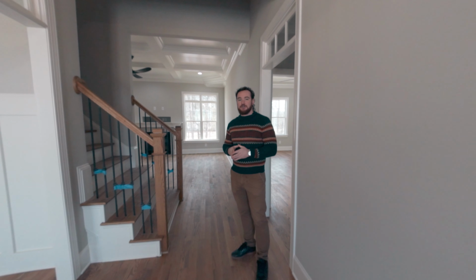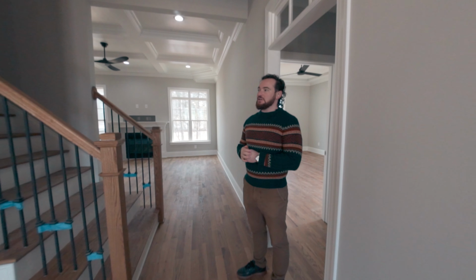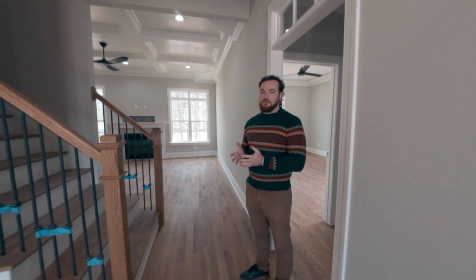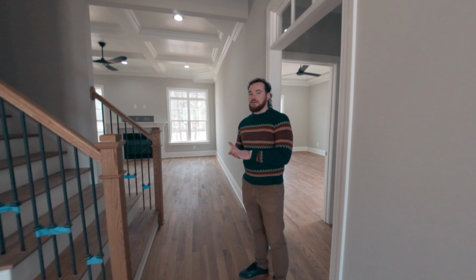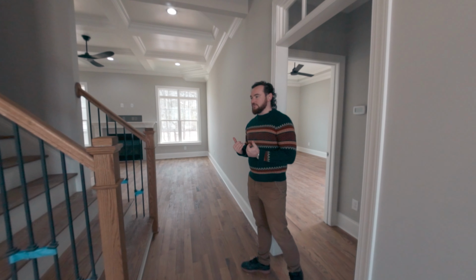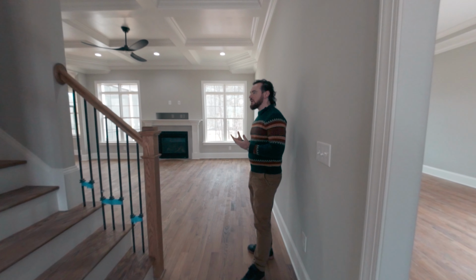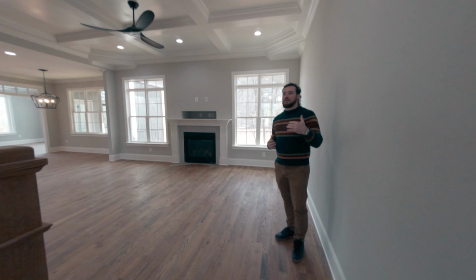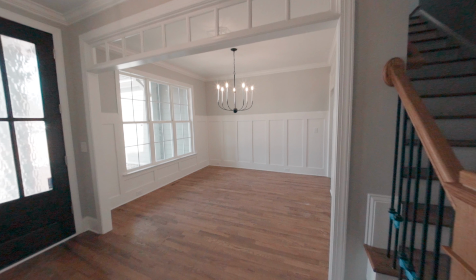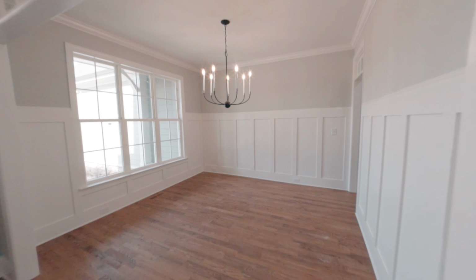The theme of this home is definitely more on the traditional side with the interior design choices, which is pretty unique for new construction nowadays. A lot of times they tend to be more contemporary or modern, but the builder chose specific things that kind of make it feel a little bit more homey and familiar. So when you first walk in, you're going to be greeted by a large formal dining room area, which you don't see a ton of nowadays in new construction.